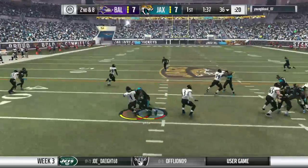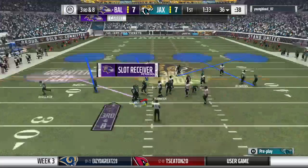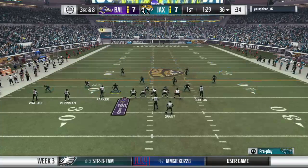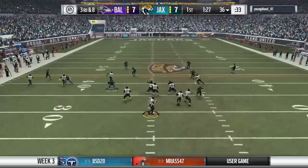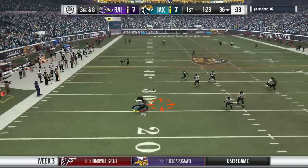They'll run it now out of the gun. Trying to run inside, but nothing there. Officially no gain on the play, and they're left with a 3rd and 8. And on 3rd and 8, defensively, they're going to beef up the secondary. 6 defensive backs. So nothing there, but maybe you blame that on the blocking.